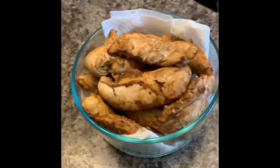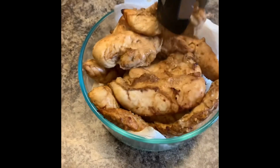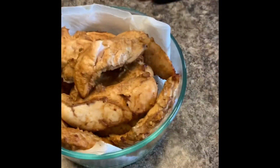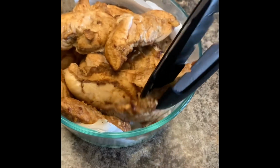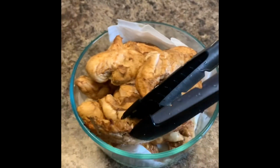All right, so the chicken is done, and I'm not sure if I can do this one-handed, but literally like break open this chicken. It's so juicy, so tender. And even a couple of the sides got a little bit toasted from the air fryer. And again, like I said, my point number 3 is making things that are nice and versatile.